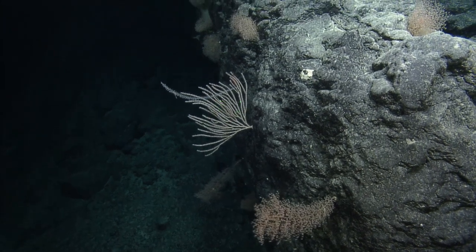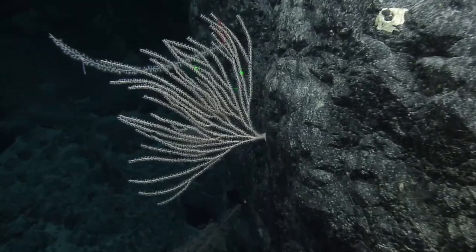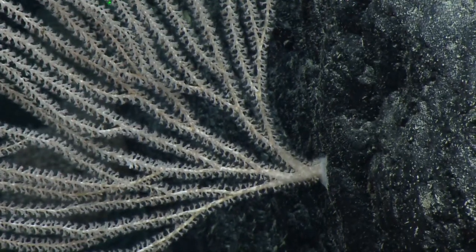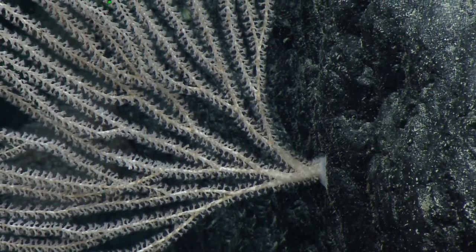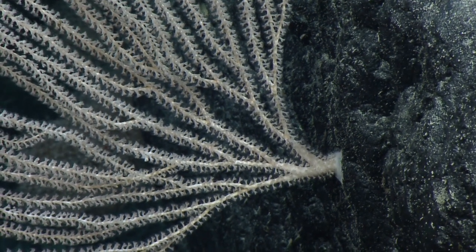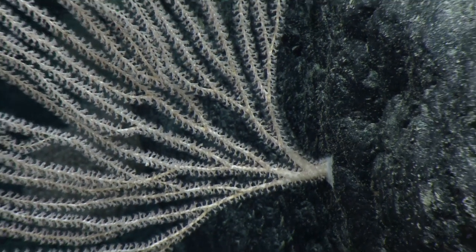So DSC and a full zoom, please. Yeah, I don't see the banding. Do you guys see the banding? I don't. So in that case, it would be a primnoid. Thank you so much for this view. Thanks a lot. Our pleasure. Okay, you can go wide. Thanks.